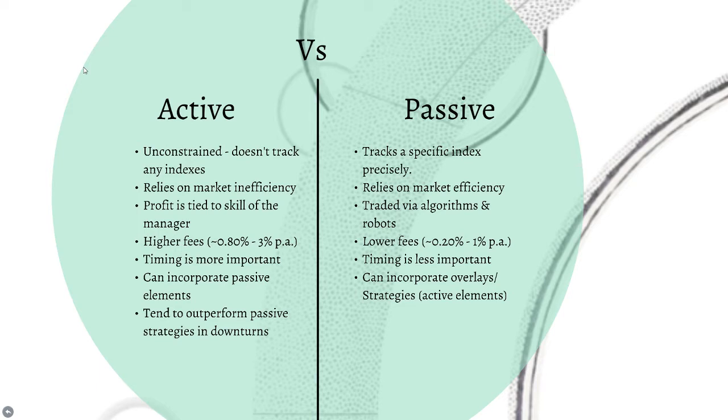Now, active strategies tend to outperform passive strategies in downturns. That's because the managers tend to buy things perceived as highly valuable that have fallen and are underpriced, and they'll be part of their portfolio, and they tend to outperform the general market in times of downturn, because the passive funds are all weighted towards the larger end of the market, the big companies that have large valuations, and these tend to fall more in a time of downturn than the smaller selected niche companies that have a unique advantage.